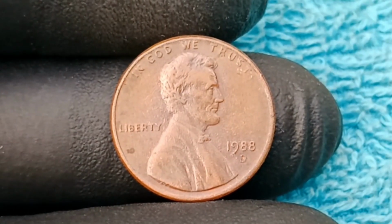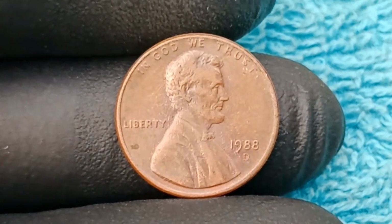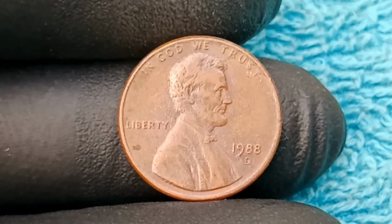how a humble 1988 D 1-cent coin became a $284 million marvel in American coin history, proving that even the smallest treasures can hold the biggest surprises.